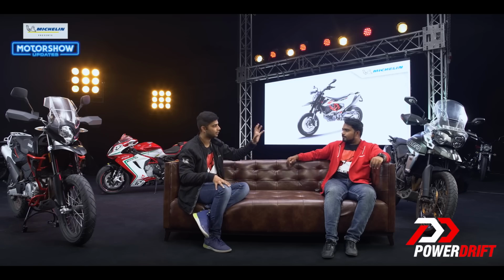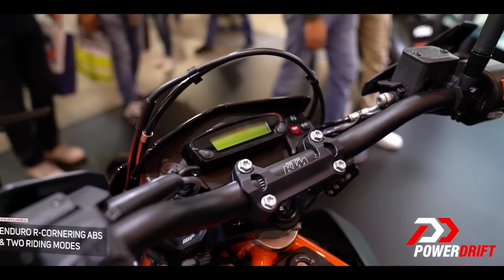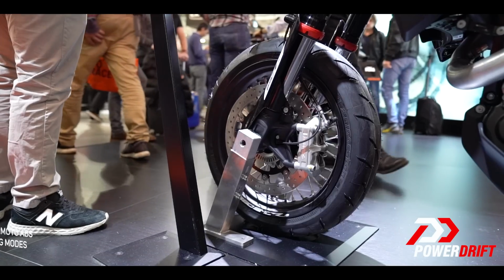Adding to that fuel tank bit, I'm just going to chime in and say that it gets advanced electronics now. So you have two riding modes, traction control, ABS, as well as a quick shifter. So in short, a more punchy engine, bigger fuel tank, more electronics, and two different variants.